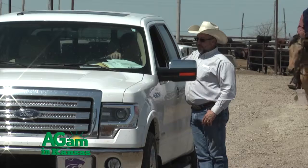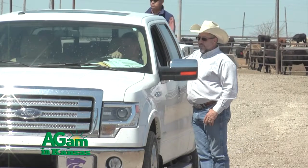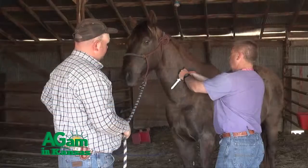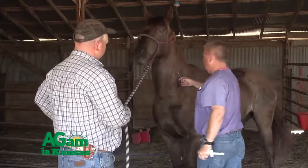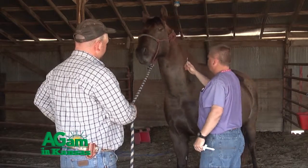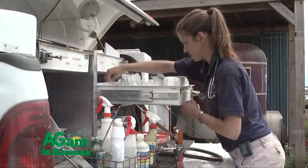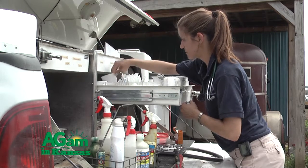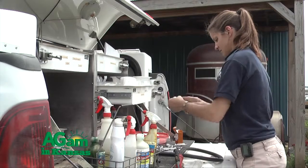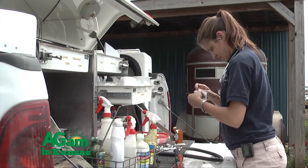In addition to any of those, discuss with your veterinarian to determine when and what to vaccinate your horse for. The West Nile virus vaccine is something we consider a core vaccine that every horse in the United States should get at least once a year, sometimes twice a year. There are killed products and there are modified live products as far as vaccines for West Nile in the horse. So again, talk to your veterinarian to determine which one would be the best for your horse.